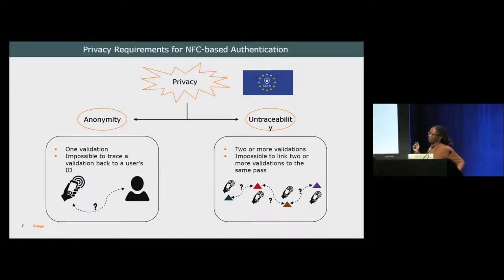You might already be familiar with the new strict regulations regarding privacy in Europe. And regarding the transport operators, the privacy definitions have changed a little bit to include a second notion of untraceability. So you have the usual anonymity, so that when a user validates their pass, you shouldn't be able to trace back to their identity from that validation. But you also have the notion of untraceability. If you validate across a number of stations multiple times, the transport operator or the mobile operator or anyone on the chain of command shouldn't be able to link all those validations to the same path, and therefore to the same identity.